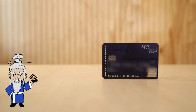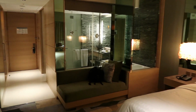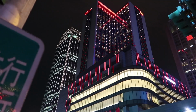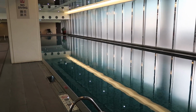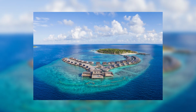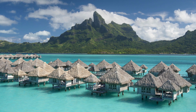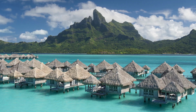So first of all, what is Starwood? Well, Starwood is a luxury hotel chain. They own hotels such as the Sheraton, the W, the Westin, St. Regis, which I'm sure everyone's heard of. They own some lower cost chains as well, but they are geared towards the luxury end of the market. When you see a lot of those hotels in the Maldives or in the Caribbean that are like bungalows suspended above the water, a lot of those are Starwood hotels.